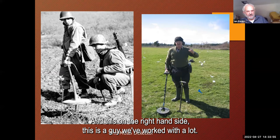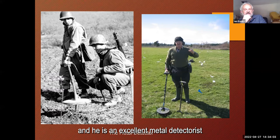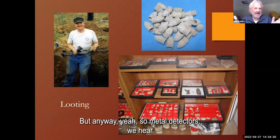And this, on the right-hand side, this is a guy we worked with a lot. He's a metal detectorist, an amateur, and he is an excellent metal detectorist and as mad as a box of frogs. But anyway.